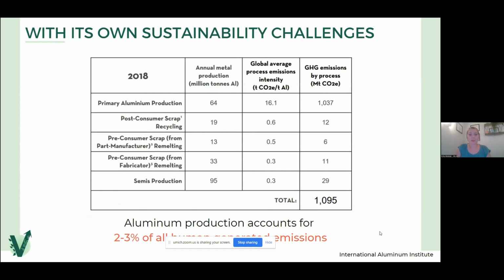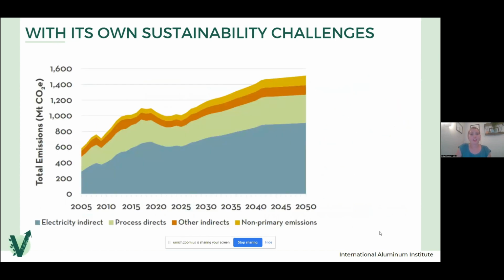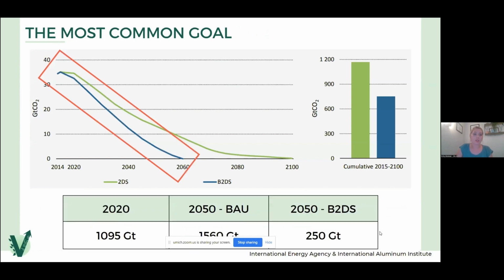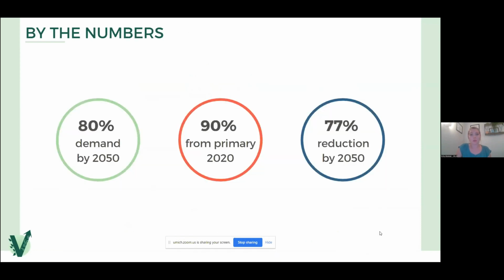I think we're all very aware of them at this point, right? Aluminum contributes significantly to human emissions at 2 to 3% of all global emissions, and 90% of that comes from primary production. And so there's a really pressing need to reduce the emissions associated with aluminum production in order to meet sustainability goals. So the International Aluminium Institute has actually set a target requiring a 77% reduction in emissions associated with aluminum production. So just a quick summary by the numbers: we have an 80% increase in demand by 2050. 90% of all emissions are coming from primary production. In order to meet our sustainability goals, we need a 77% reduction across the aluminum industry.